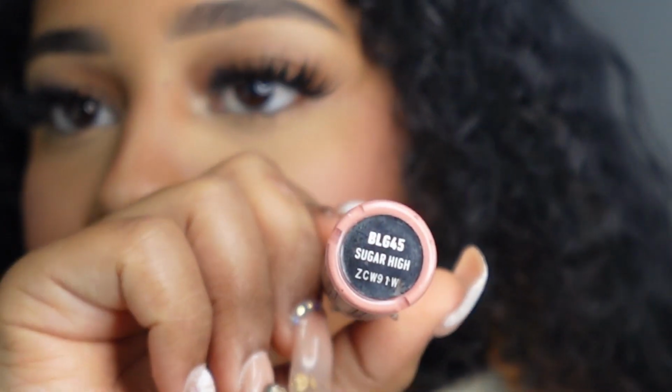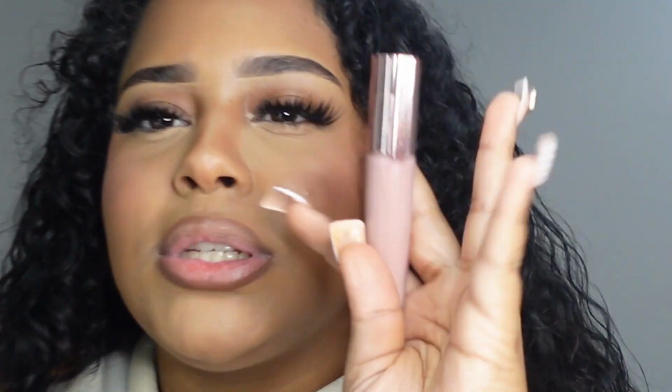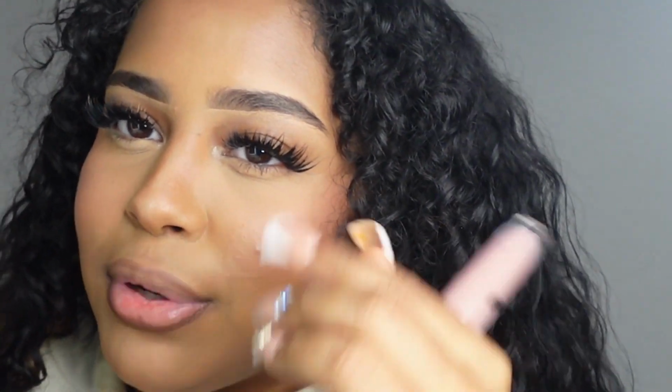Now this is the lip combo that I kind of interchange between, and it's the NYX Butter Gloss in Sugar High. Sometimes I use Sugar High, sometimes I use Creme Brulee because it's like a bubblegum color. But I've recently been loving mixing Sugar High and this really light pink color by L'Oreal. I don't know what shade it is, but I think it was like Pretty Pink or something. I like mixing these because this is too white, so this kind of evens it out and gives me the perfect shade that I'm looking for.